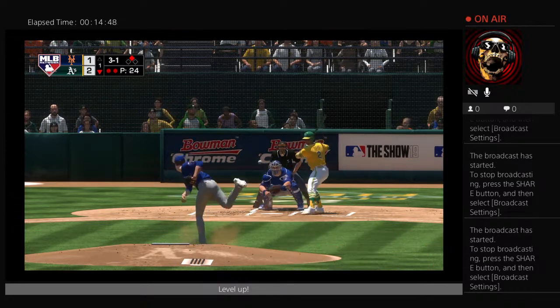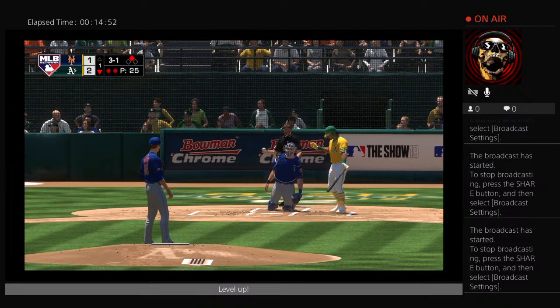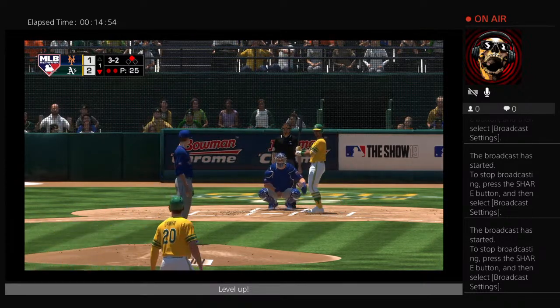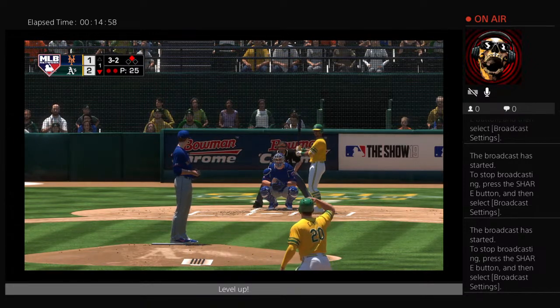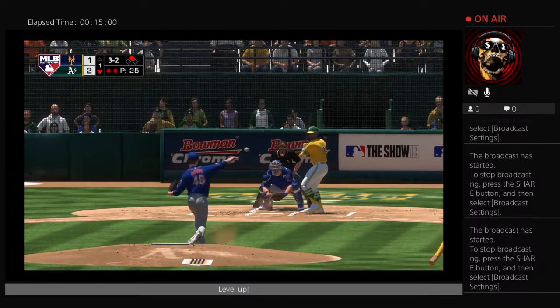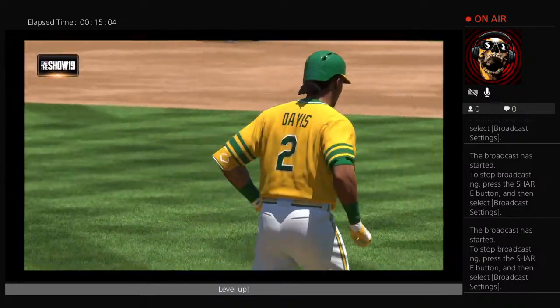The 3-1 pitch hit in the air down the right field line. But this will wind up being a foul ball. Ready with the payoff pitch. And that misses, ball 4. So it's first and second now with 2 out.